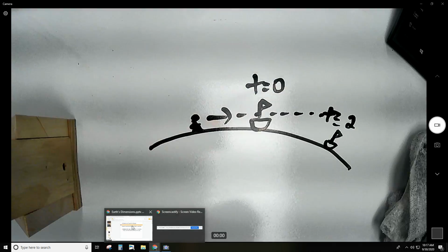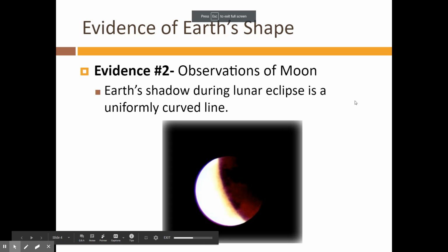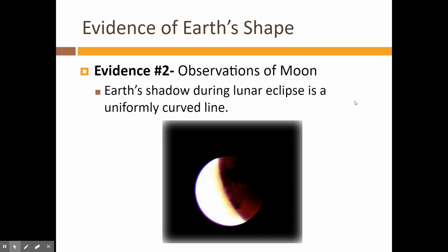Okay? So let's go back to what we were just talking about and take a look at evidence number two. This one's interesting. Observations of the moon. So if you observe the moon during what's called a lunar eclipse, the shadow of the Earth is cast onto the moon, and what we get is a blocked out moon. And sometimes we actually have some light that passes through our atmosphere and hits the moon and it turns red. We'll talk about that later in the year.